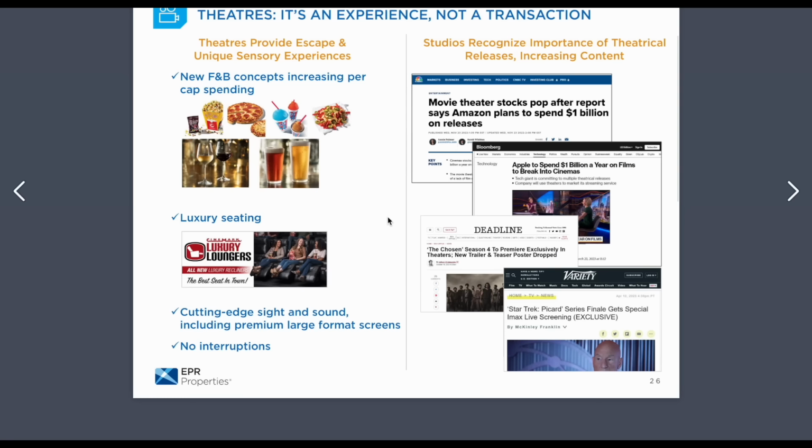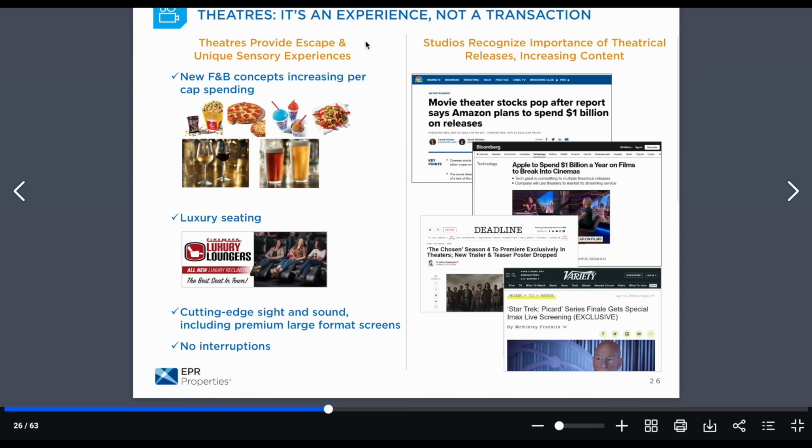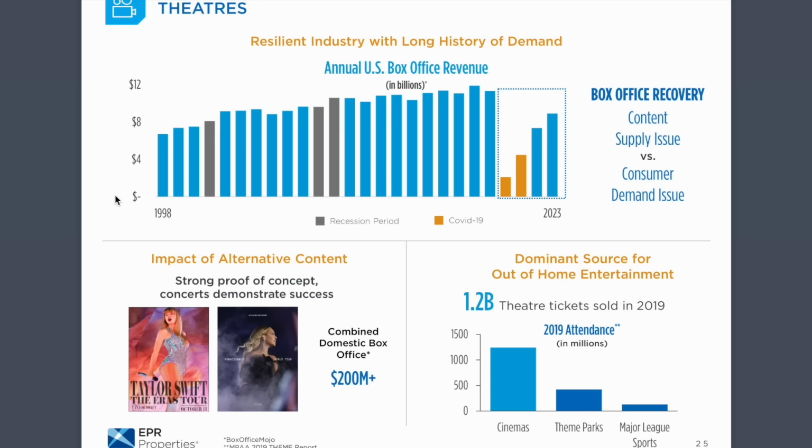Now what's interesting about this is if we dig into the investor presentation a little bit more, they actually try to sell us on theaters a little bit more. So I'm not quite sure why they're doing this. It's like they're trying to sell us on theaters even though they've told us they're planning on reducing this position. And it makes sense why they want to reduce this position. If we look at the annual US box office revenue, there's been a massive drop off since 2020, which we all know, and it still hasn't even recovered to its 2000 levels.